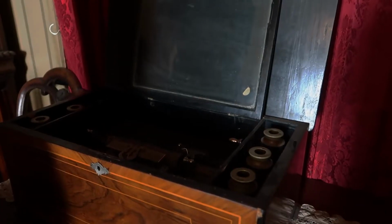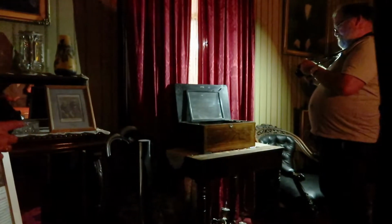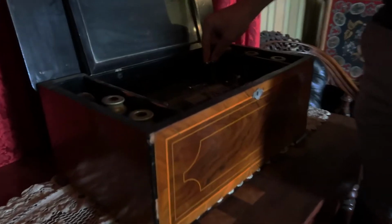Now, we know from auction records the Crawleys had a music box in this room, and we've always had one in here, but this is the one we've had the longest. Now, every time that we dine in here, my dad insists on playing it in the background. Just a bit of a tradition, I suppose. And it is nice, I have to admit to it. Like I do joke, it's a bit annoying, but it's lovely.